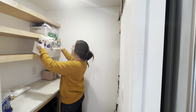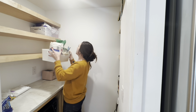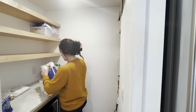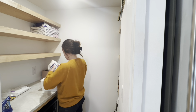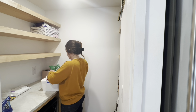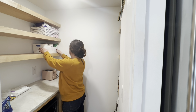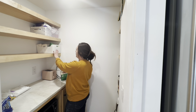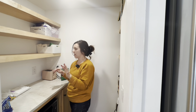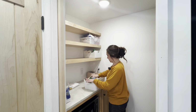I'll put this in here. I'm hoping, this is unfortunate. Okay, well that does not fit. Can fit that way, potentially. So if it sticks out a little bit, it can fit like that. We'll see how much space we have, but that might be better. And I put powdered sugar, brown sugar, the rest of this sugar in here.